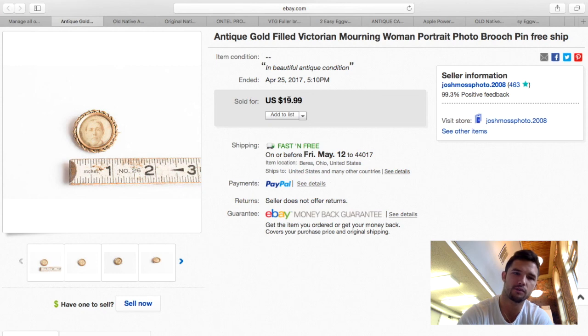I usually sell these for about $5 at my booth, but it sold for $20 on eBay. Even though it sold for $20 on eBay, after fees and everything, I made about $10, so not a huge difference selling it from eBay to my booth, but hey, $5 versus $10, I'll take $10.